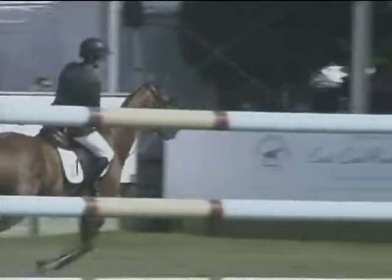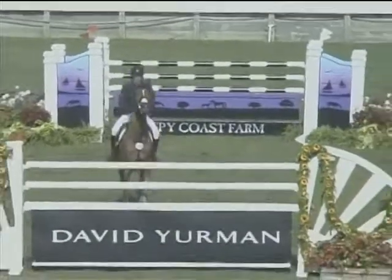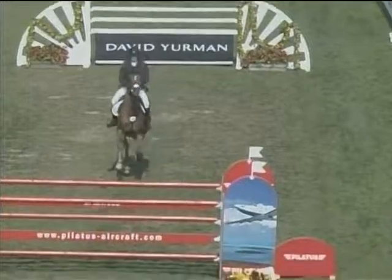Dara shared that this is the first time his horse has jumped a track this big. So there's a lot of benefit for this horse and him to go out there and finish the course and get that very valuable experience.